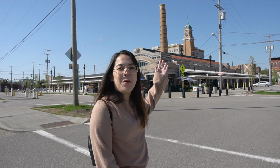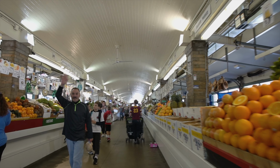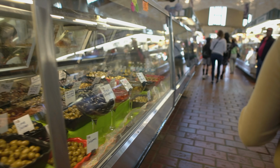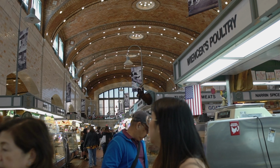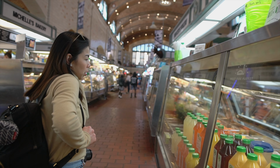Hey guys, so today is May 6, first stop over the West Side Market. West Side Market. Ang makikita sa West Side is mostly sa West lang. Known as Cleveland's oldest public market, the West Side Market is home to 200 vendors offering variety of fresh meat, dairy products, baked goods, spices, and ready-to-eat food.